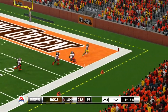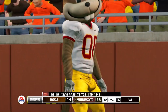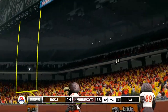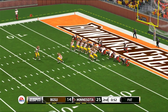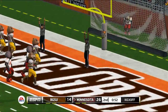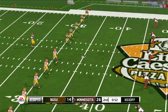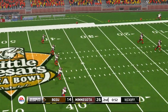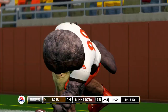Football, laying it out there. Makes a catch in the end zone, touchdown. He splits the uprights with the extra point. The kicker looks like he's ready to kick this one off. Nice kick, plenty of distance. This one's going to be down in the end zone for a touchback.